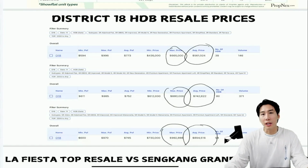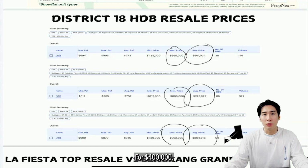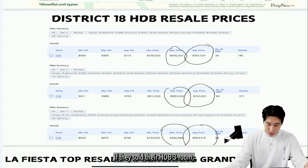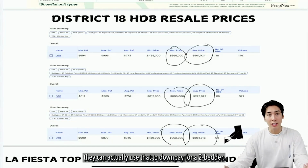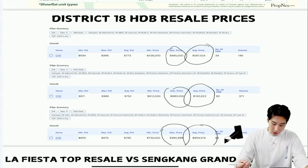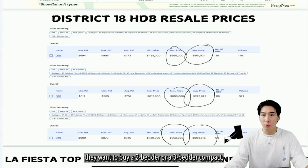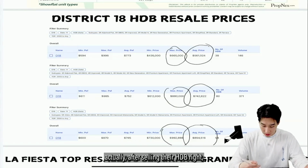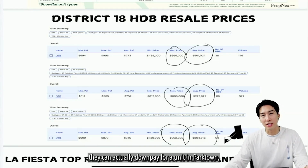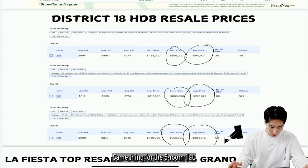What's the down payment like? The down payment for 1.4 million is about 400,000. For 400,000, if they sold their HDB 3-room, there's a very high chance that they can use that to down pay for a 2-bedder. Same thing for the 4-bedder, with an average price of about 700-something thousand. If they want to buy a 2-bedder or a 3-bedroom compact, after selling their HDB, there's a high chance that they can down pay for a unit in Parktown based on their comfort level and their preference. Same thing for the 5-room flat.